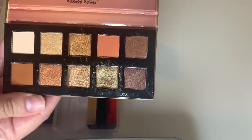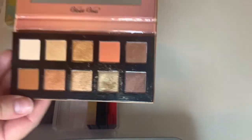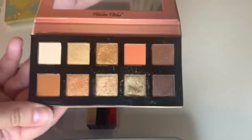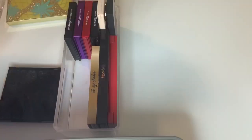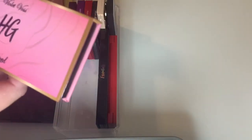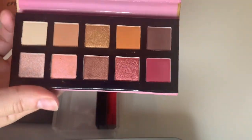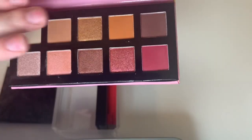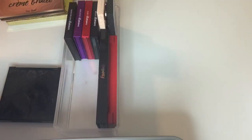Okay. So this one's really, really pretty and it has this pop of pink, which I need to start using. I'm excited to use this and I hardly use pink and I want to learn how to use pink. So then I also have Violet Voss Holy Grail Fun Sized. Yay! This one's just a really cute palette. I had to pick it up because I love the warm nudes on the top here.